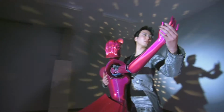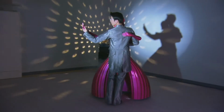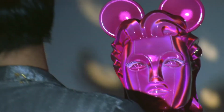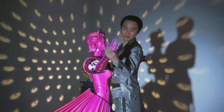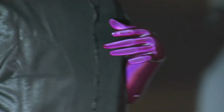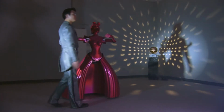Waltzing involves improvisation around a number of set moves. For the robot to follow Takeda's lead, she has to be able to read subtle cues in his body language. In total, she knows 5 different moves and needs to be able to anticipate and react to each one successfully to waltz convincingly. It's all very clever stuff.